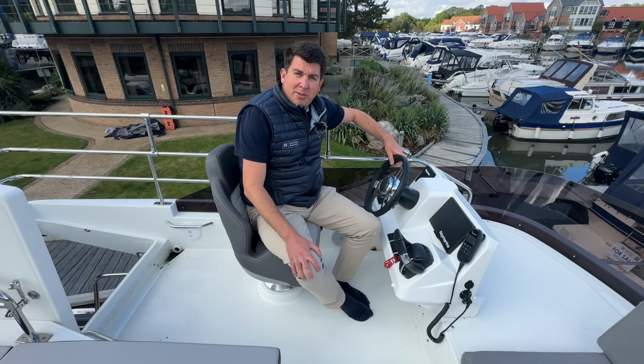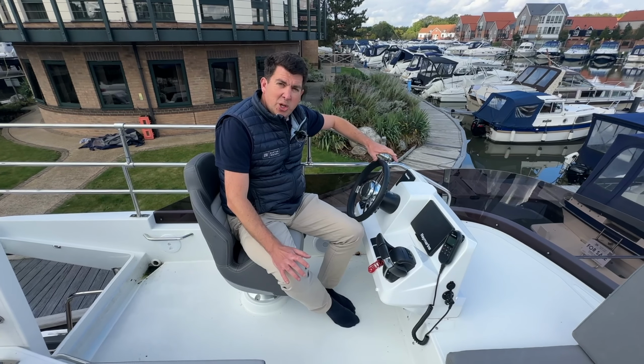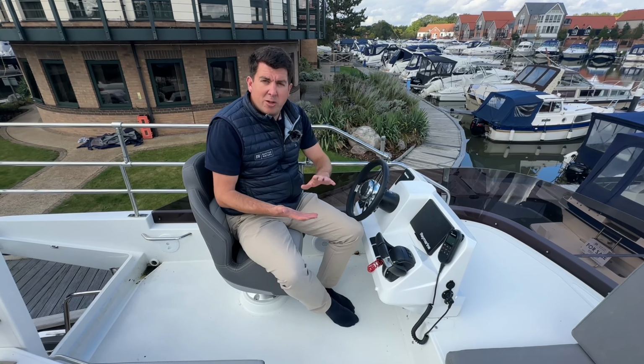This boat's a 2021 build, 2022 model, and it's priced at $209,950. As I mentioned earlier, it's one of our stock boats. It's been in the workshops and had a full cut and polish. Bottom's been anti-fouled, and the engines will be serviced as well.